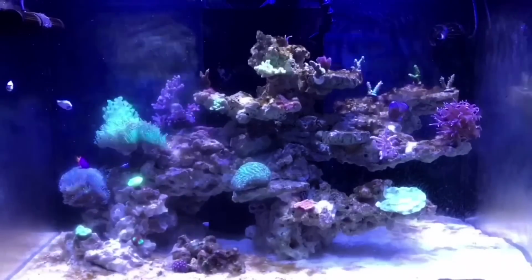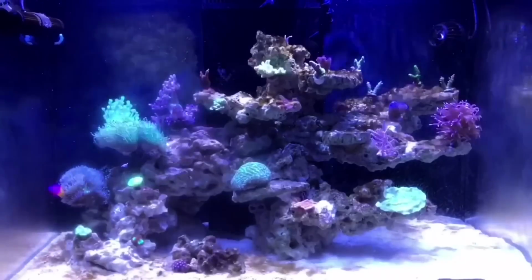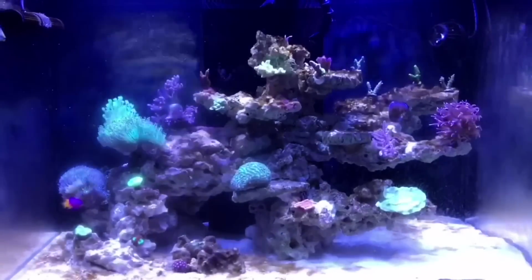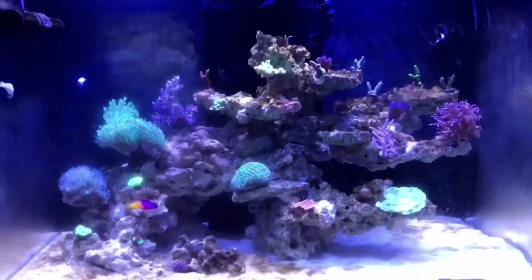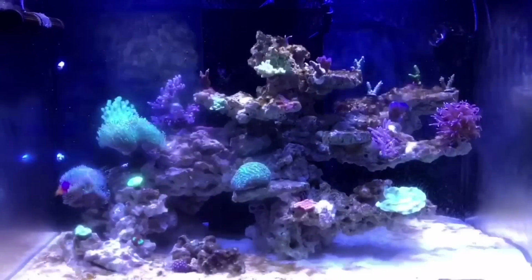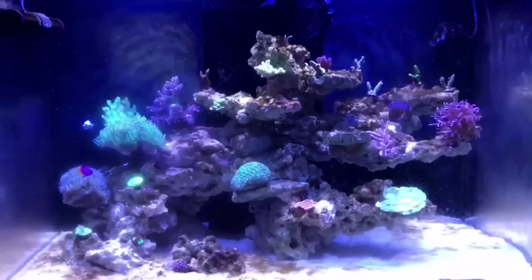Well, it's not a good episode this one, I'm afraid. This last wee while I've not been able to do anything on the tank. As you can see, it's looking in a sorry state. Lots of diatom algae, got cyanobacteria kicking in as well. But I just physically am not able to do anything on the tank.